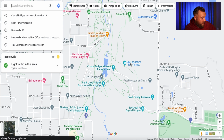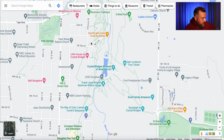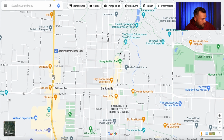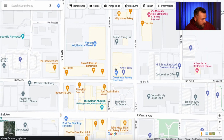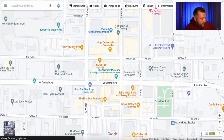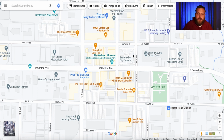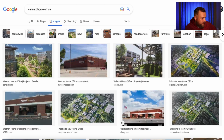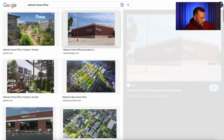All right, the next thing I want to talk about, so you guys get an idea for it, you can pull it up here, go back towards downtown, is going to be Walmart. So obviously Walmart started in Bentonville. That's where they are headquartered. That's where their home office is. I want to show you, if I can here, what Walmart's home office looks like right now. So this is Walmart's home office.